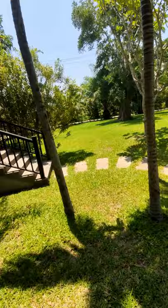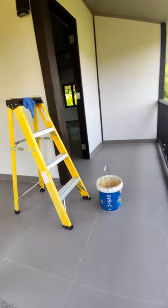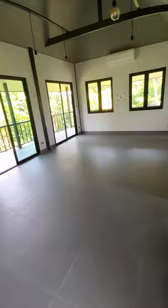Let's go up now. It is very hot in Mae Rim right now. There's some work being done right now, but this is the second guest bedroom, which is the nicer one, with more space. You've got a shower over here and a toilet here. Check it out. Nice to see exposed beams as well. Nice little touch.